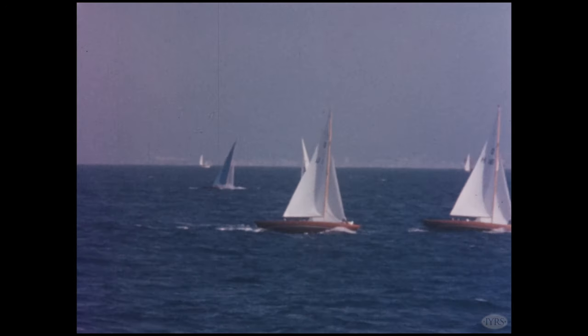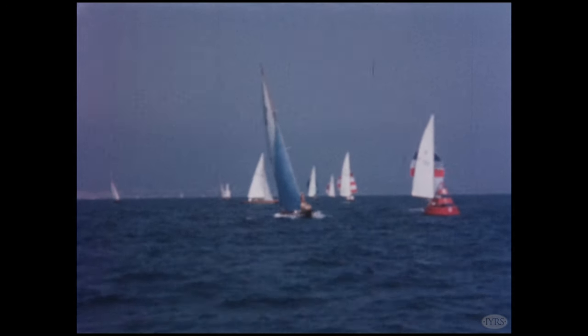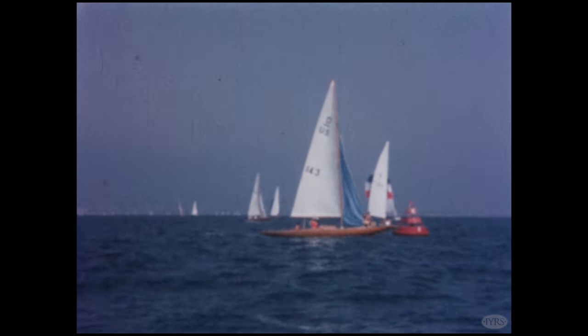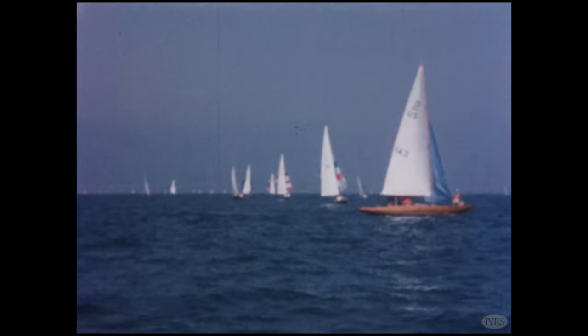Holland and Uruguay, hands ready on the foredeck, to set the spinnaker for the run right down through the course. There's the American boat, drop back a bit there. A dead run, full length.